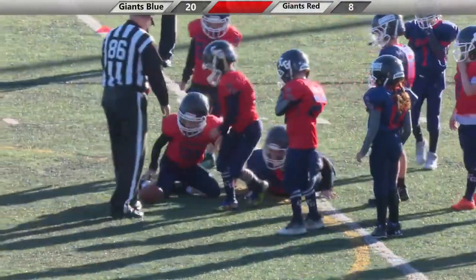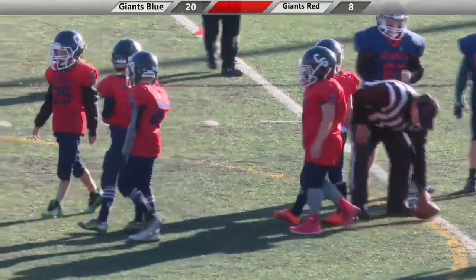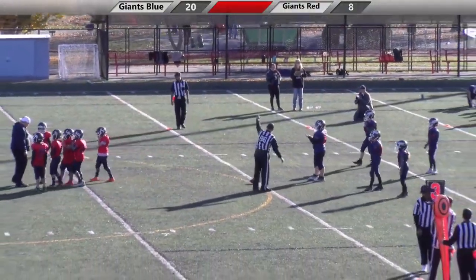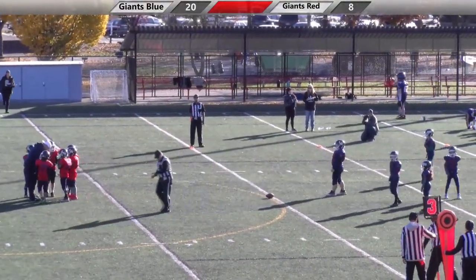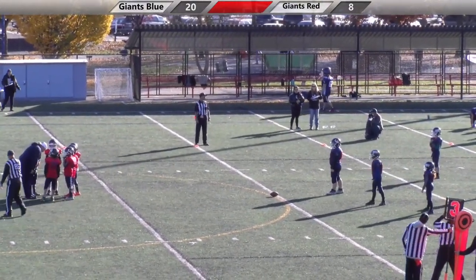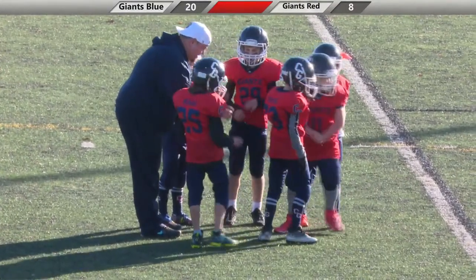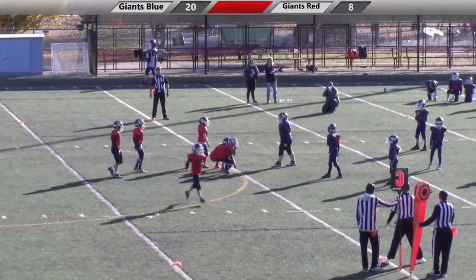Looks like there's a mix-up with the handoff there, and Chilliwack Red got the ball back, but they didn't get anywhere with it. So it's going to be 3rd down on the 45-yard line. Not the direction that the red team wanted to be going at this point. They want to be pushing that ball forward, but they're getting hustled up to the line, ready to roll.